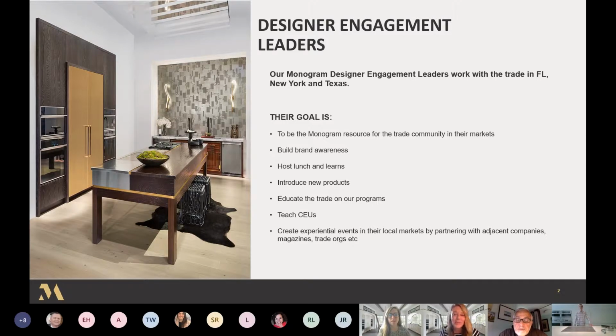So the first team I wanted to share today is our designer engagement leaders, and they work with our trade partners in Florida, New York, and Texas. Their goal is really to be a resource for the trade community. They are experts in Monogram, and they're here to help build brand awareness. They will host lunch and learns, train you on new products, introduce new products to the market, and they also teach CEUs and create some really special events around our products in their markets. So they are a wonderful resource.